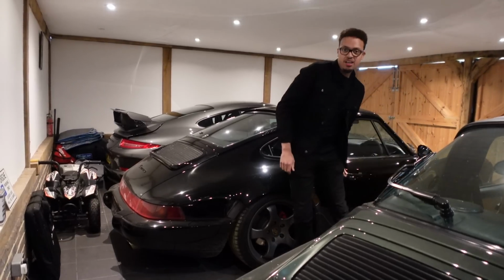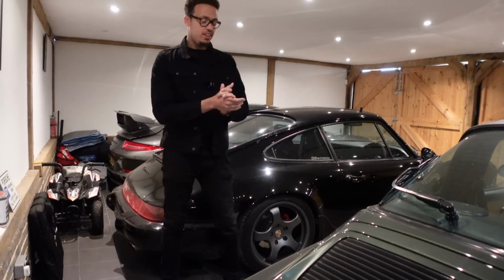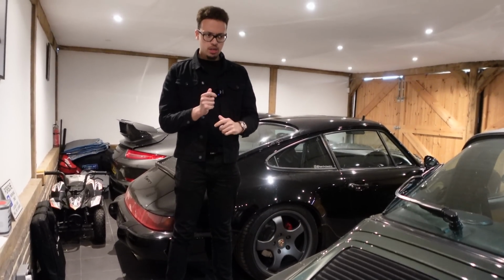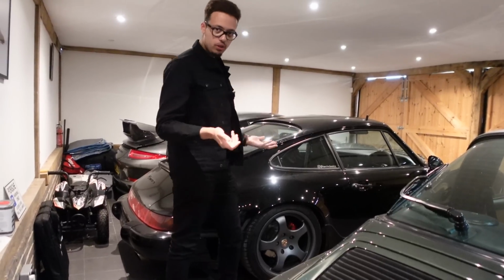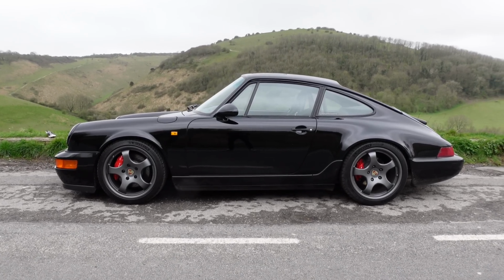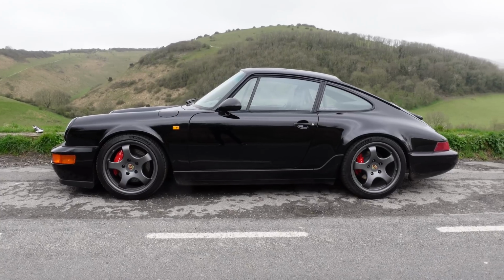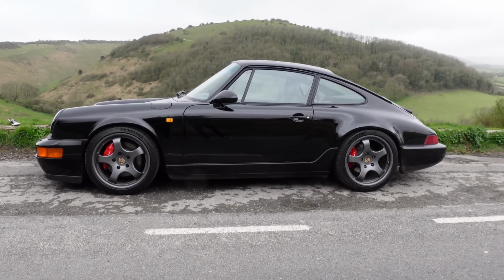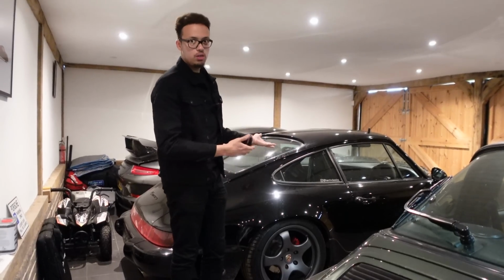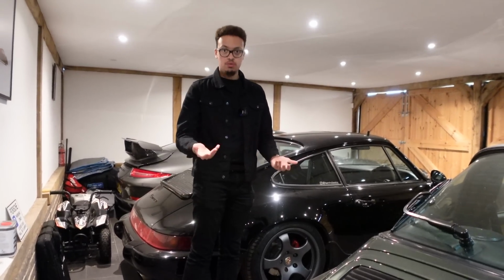Wow, that was fun driving this 964. It's different to any other 964 I've driven, but it's nice to drive something that's been modified, that's had a lot of love, a lot of money spent on it. But more importantly, this car does get used. It's a really nice road sporty car, and to me that's more important, because the majority of the time road cars are spent on the road, especially B roads as well.